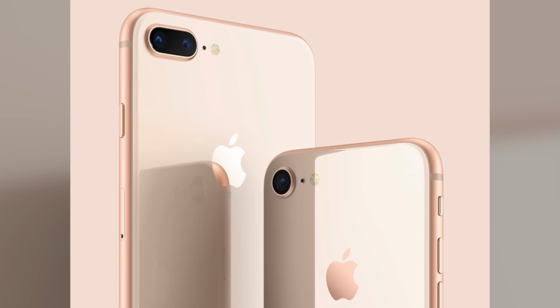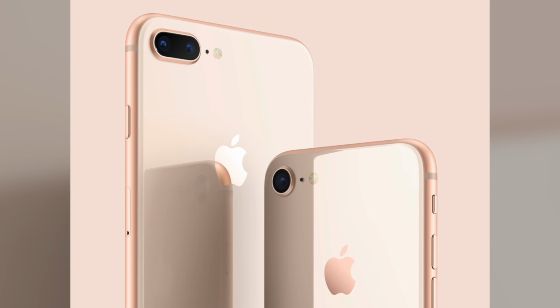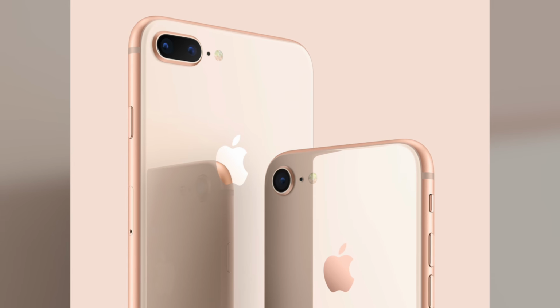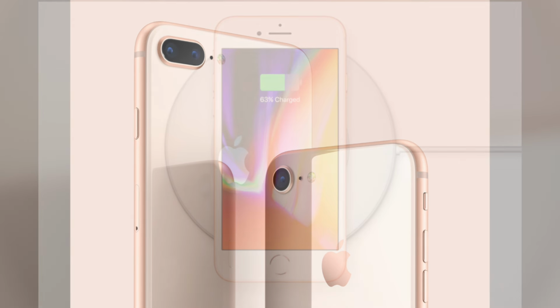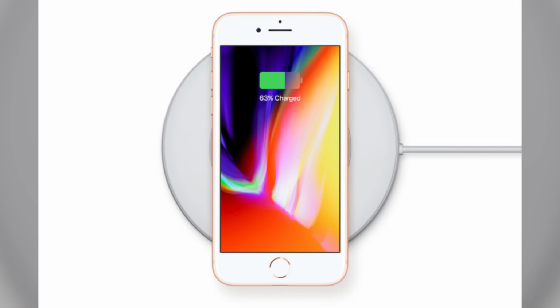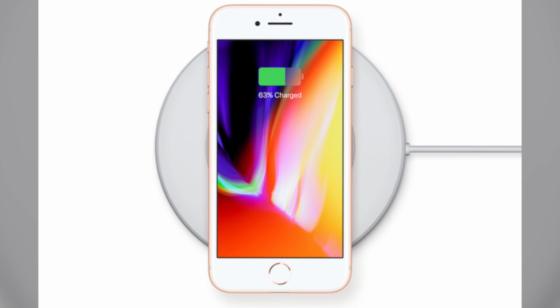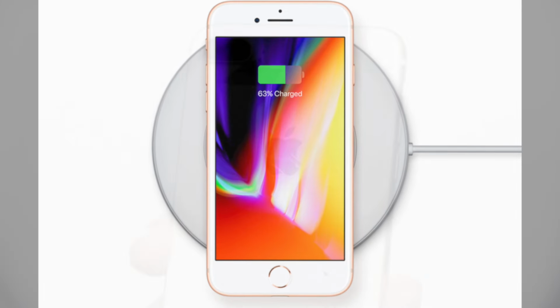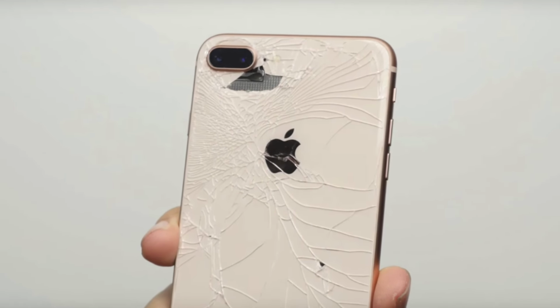Now the iPhone 8, released just 1 year later in 2017, featured another design overhaul, but again it wasn't as radical a change as with the iPhone 4, 5, or 6. The iPhone 8 featured wireless charging, which meant the backside had to be glass instead of aluminum, so it got a little heavier than the iPhone 7, and fear of shattering the back, as with the iPhone 4, had returned.